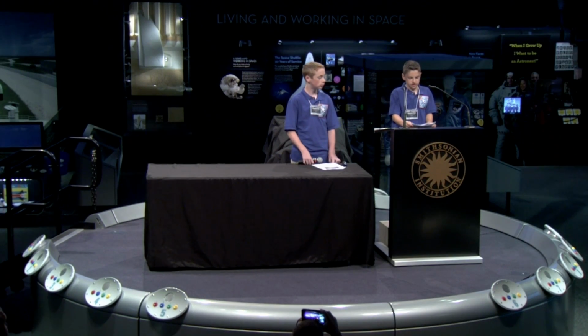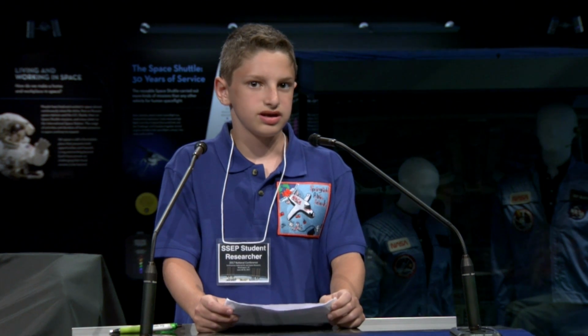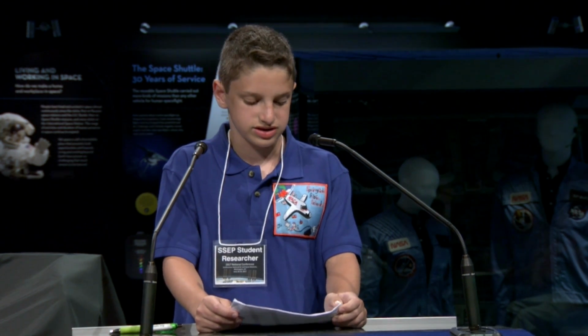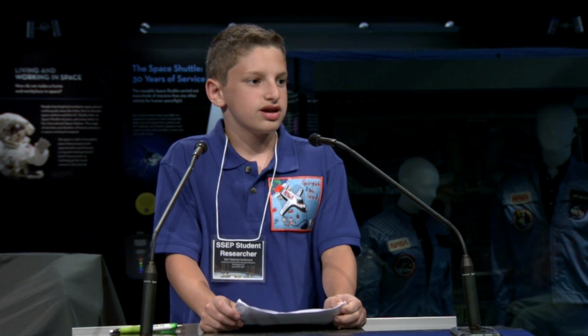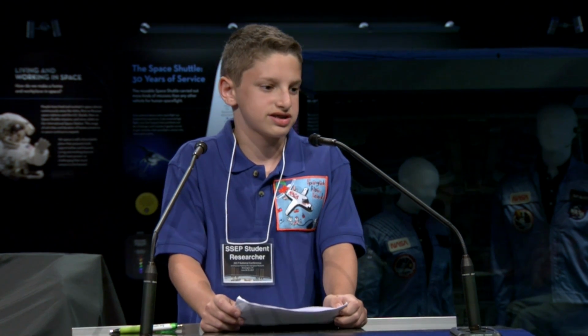We chose these 4 types of lettuce because we researched different types of lettuce and we found that these were the best ones that could grow. And also we found that since they only grow red romaine lettuce on the International Space Station, we wanted to find out if these 4 types of lettuce can also grow to improve the growth of lettuce seeds in general in space. Thank you.